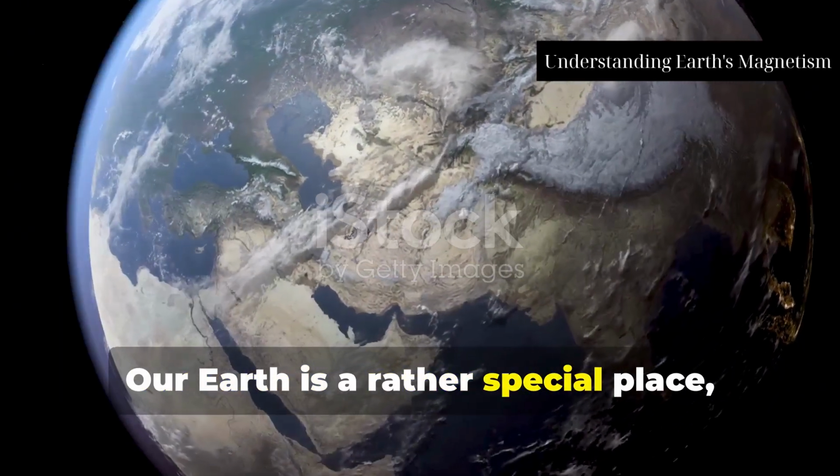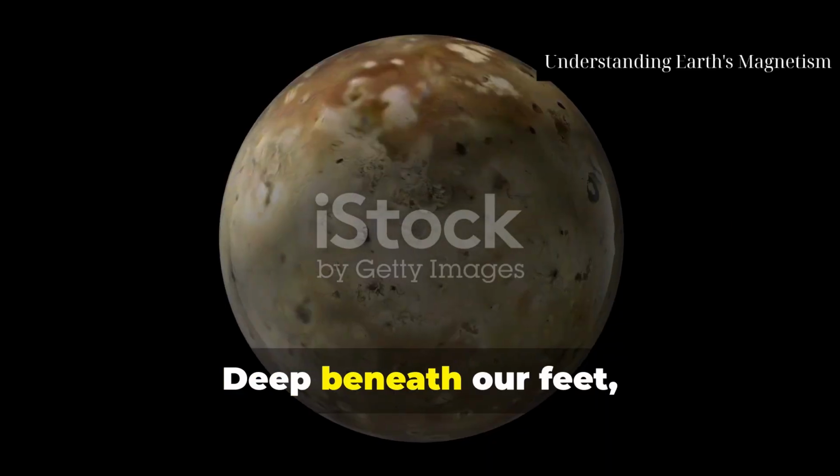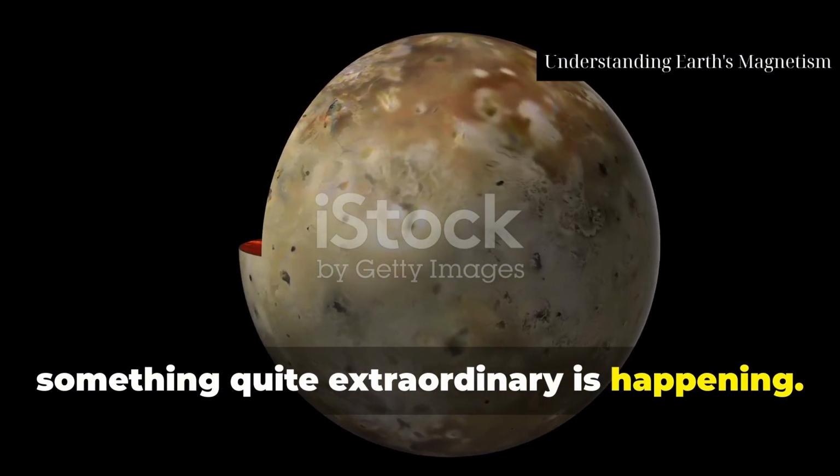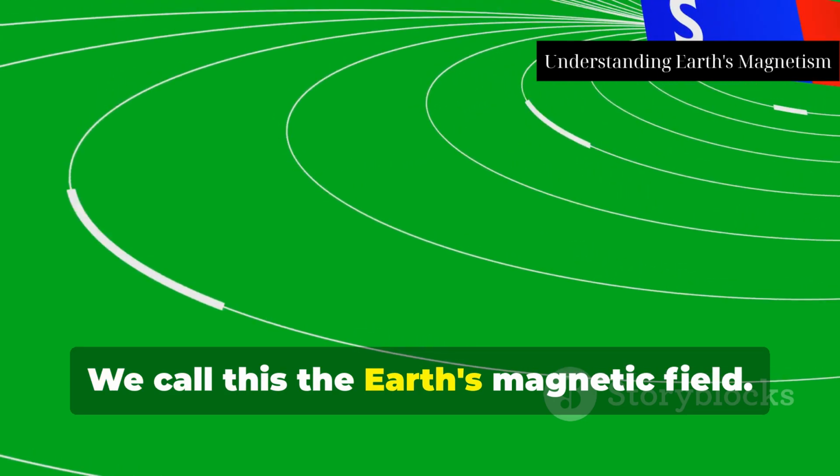Our Earth is a rather special place, isn't it? It's not just a lump of rock spinning through space. Deep beneath our feet, something quite extraordinary is happening. This activity generates a vast invisible force field. We call this the Earth's magnetic field.